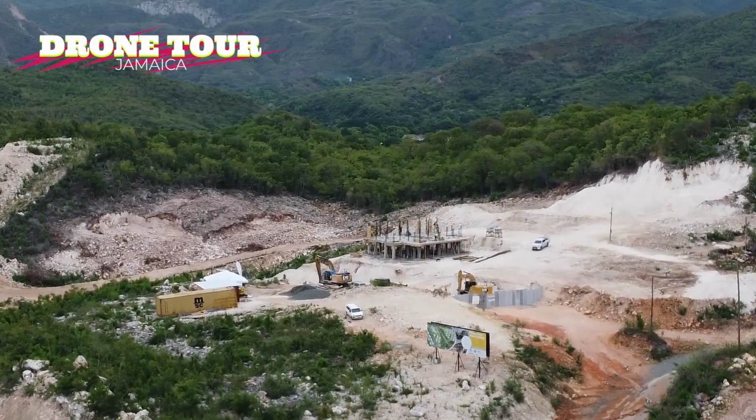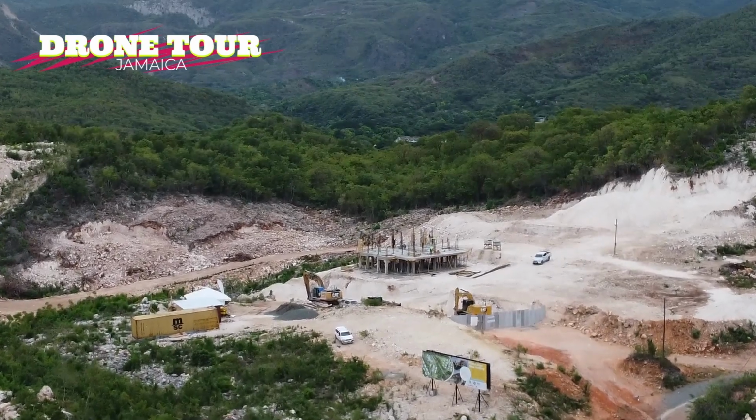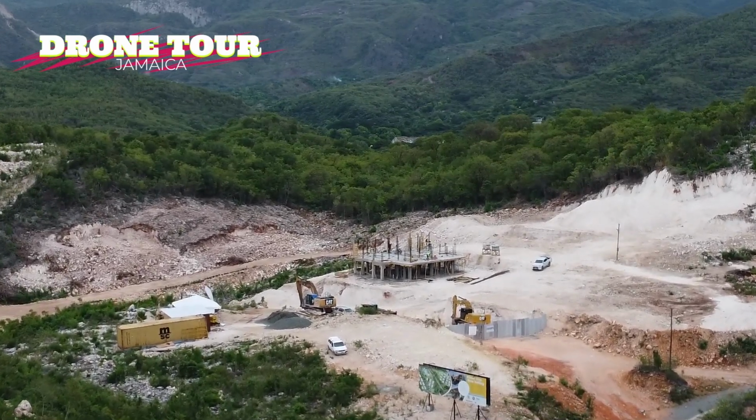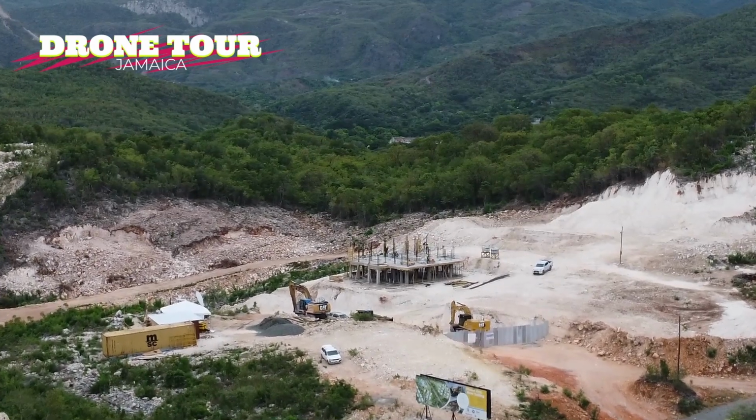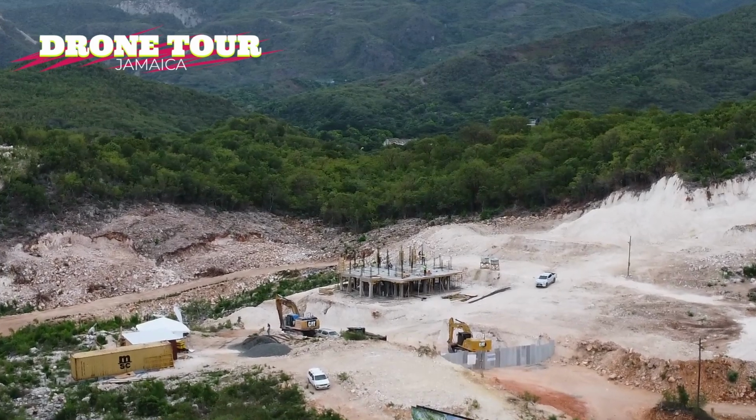Alright guys, take a tour of what's going on. They've just started, so they don't have any finished units yet, but they're under construction.